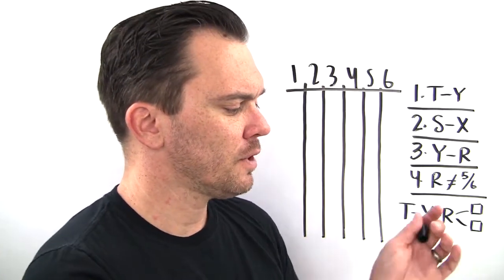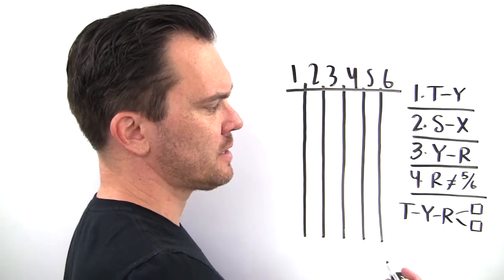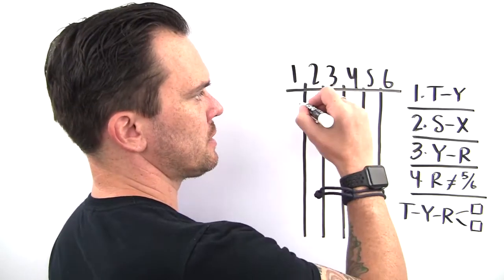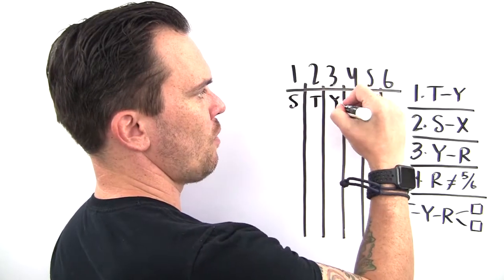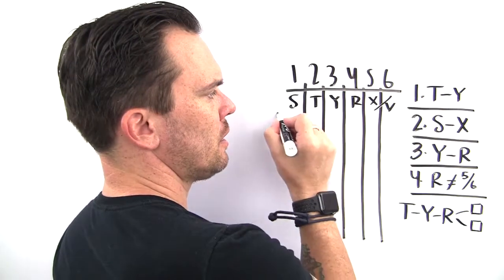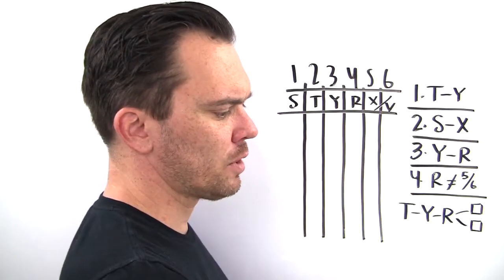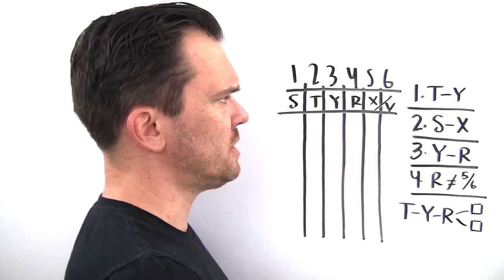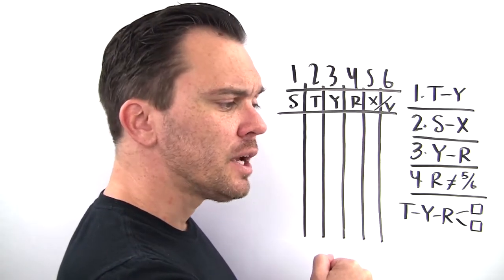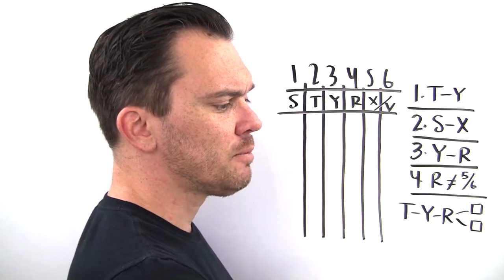Question 2. If T is higher than S, so now we've got S before T, Y, R, and then two things at the end. So it's got to be S, T, Y, R, and two things at the end, which are X and V in some order. What could be true? V is in spot 5. Sure.